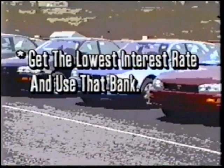When you go to buy a car, be a cash buyer and not a finance buyer. Cash buyers seldom pay sticker price and have more leverage when buying. How do you become a cash buyer? Well, get a loan from the bank and not from the dealership. When you finance from a dealership, you pay more interest, and the dealership will find ways to add more to the interest. When shopping a bank, get the lowest interest rate possible and use that bank.